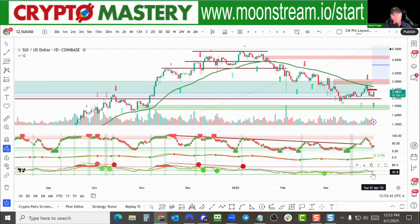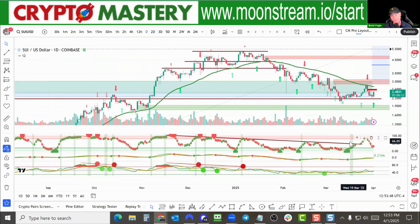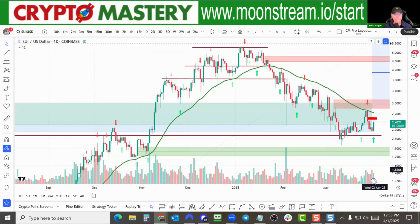But I wouldn't add to it really until we start seeing some of these other ones. The signal line is green, but I really want to see the TSI go green before I would buy any more SUI and wait for this thing tomorrow to sort of filter out.